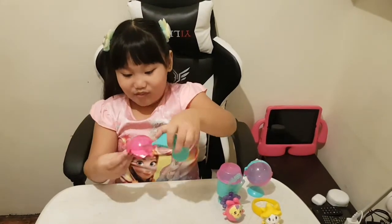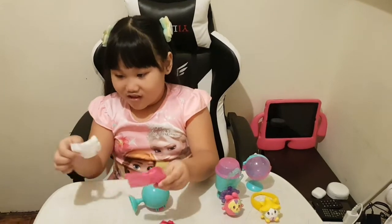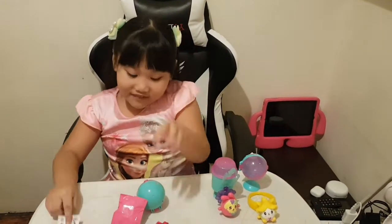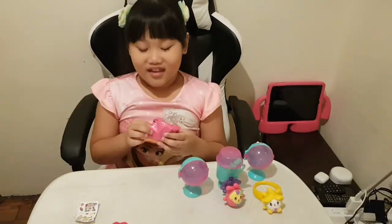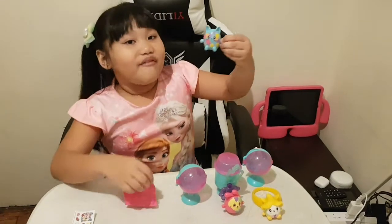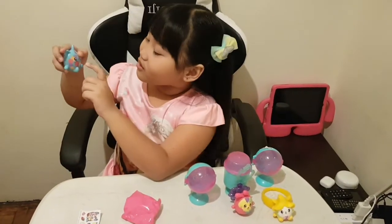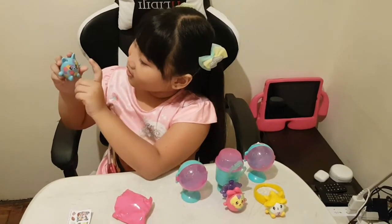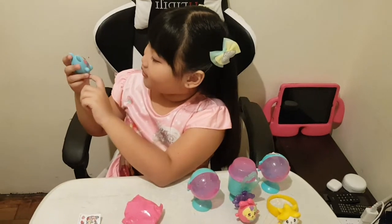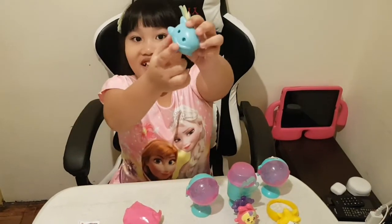Whoa! What was just that? Let's first do the sticker. Whoa, look! I guess this one is Fatty the cat. It's open. Whoa, look at Fatty the cat. Oh, so cute. Look, there's colors too. Purple, yellow, orange, pink and blue. Wow. Look at the tail.